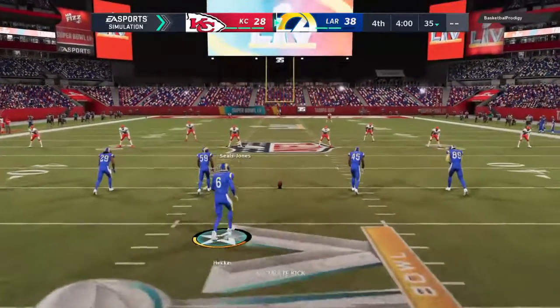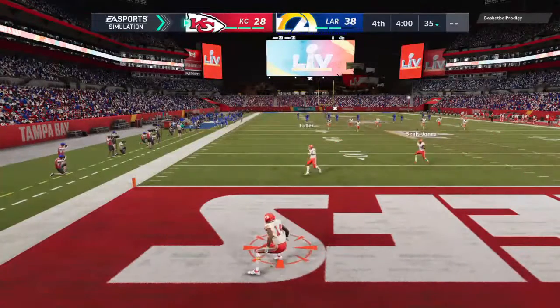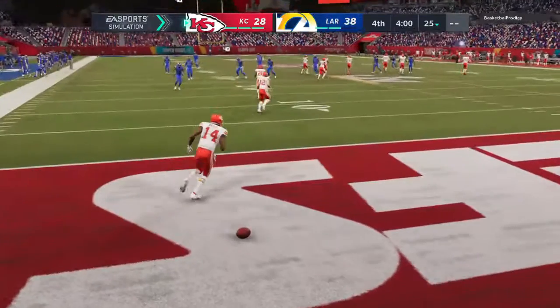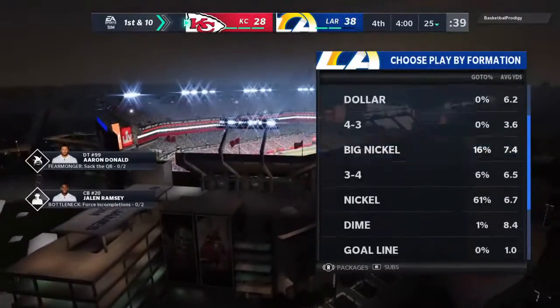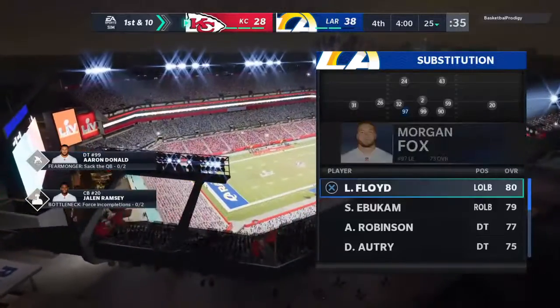Set now to kick this one away, and off it goes. Taken in the end zone. And it'll come out to the 25 as he will not attempt to return. 25-yard line.